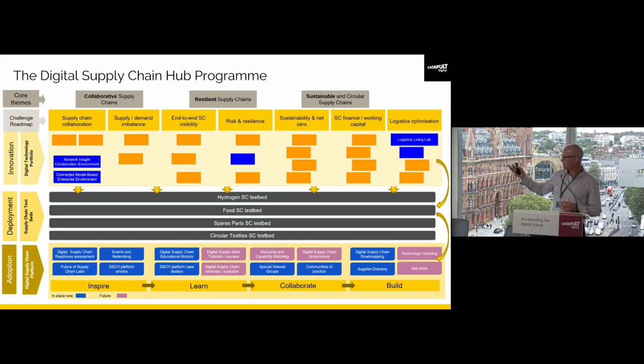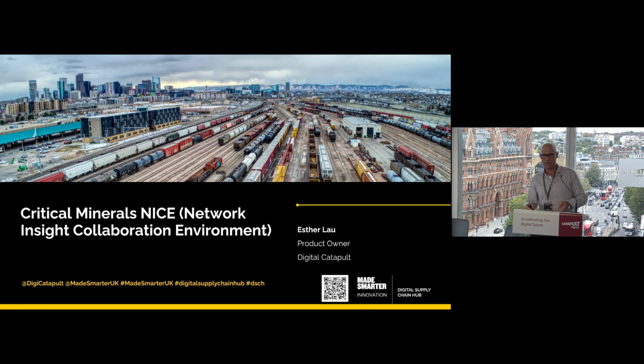The other one is the Connected MBEE project. Those two we describe as fitting in the collaboration space. But to show how collaboration stretches across the supply chain, the Logistics Living Lab, the other project we're going to talk about, we describe as not being in the collaboration space, but in the logistics space, even though it is also addressing collaboration. So, with that said, I will hand over to the first project, which is Esther.